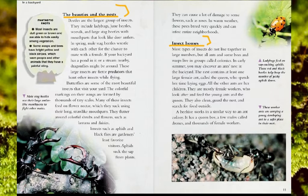Butterflies are some of the most beautiful insects that visit your yard. The colorful markings on their wings are formed by thousands of tiny scales. Many of these insects feed on flower nectar, which they suck using their long straw-like mouthparts. They flutter around colorful shrubs and flowers such as lantana and daisies.